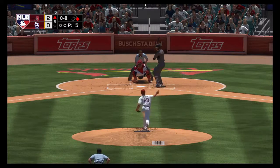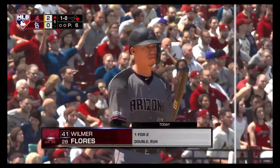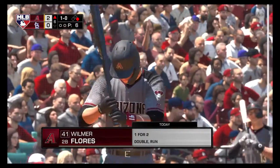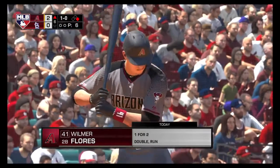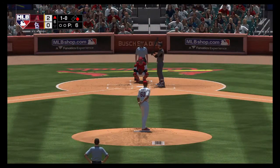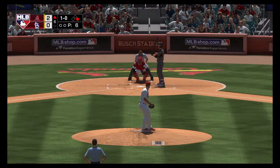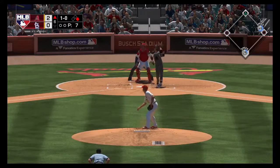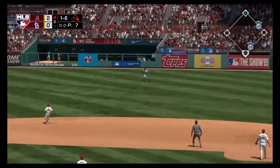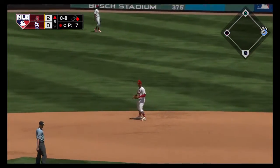Into the box now, Wilmer Flores. As the first pitch misses to him, it's ball 1. He's 1 for 2 in this one. Fly ball out to straightaway right. Martinez waits on it, looks it into his glove, and there's one gone.